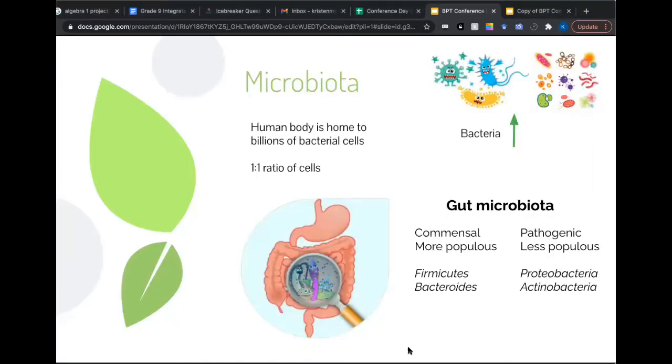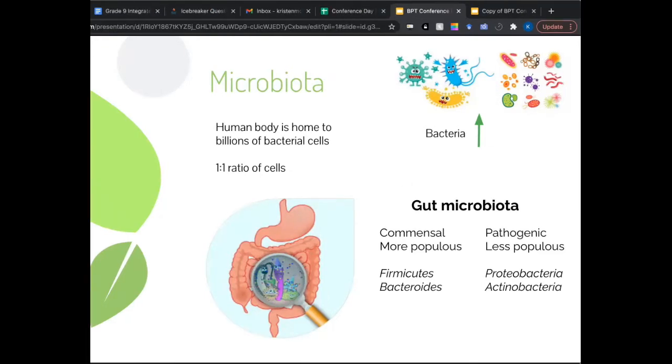So first, the microbiota is home to billions of cells. In fact, there's a ratio of 1-to-1 between bacterial cells and humans, especially in our gut. So the gut is what we're focusing on today. The composition of the gut microbiota is imperative to human health. A healthy gut microbiota consists of 4 main bacterial phyla.